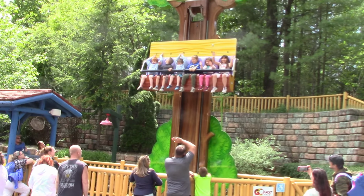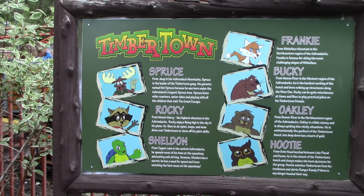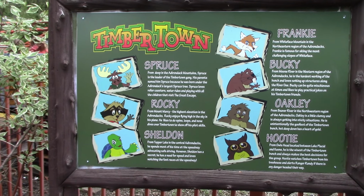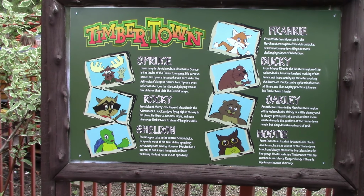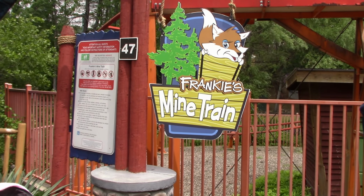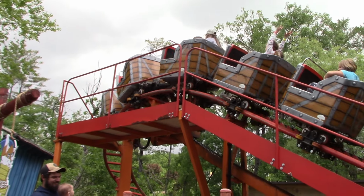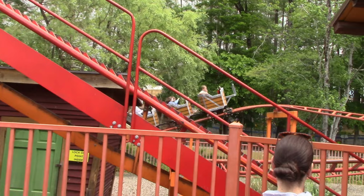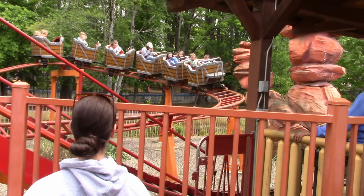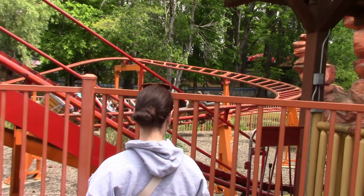Across that, you got Oakley's Honey Swings. So there's a little kitty bounce tower. So these are all the characters from Timbertown. Hey, Sheldon, I have a tortoise at home named Sheldon. Got Frankie's Mine Train. It's a perfect starter coaster for the little ones. Not too fast. Just the right size.